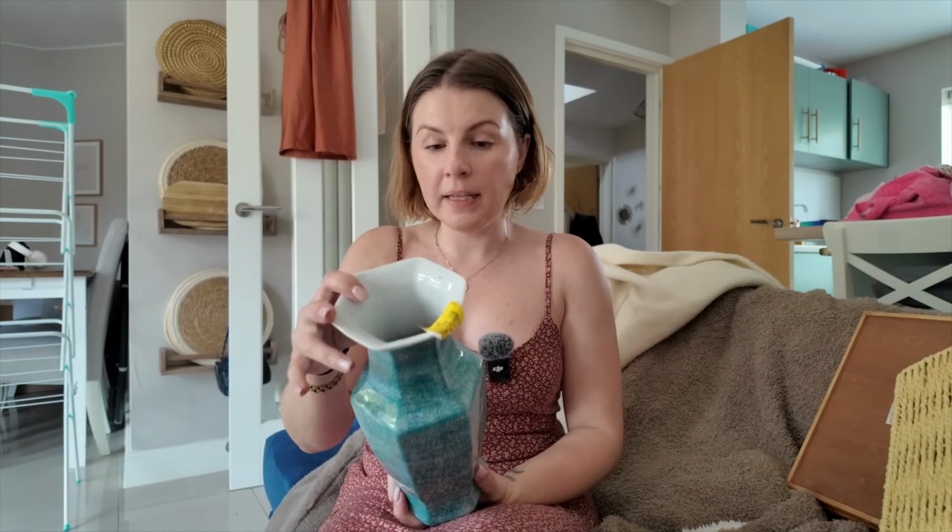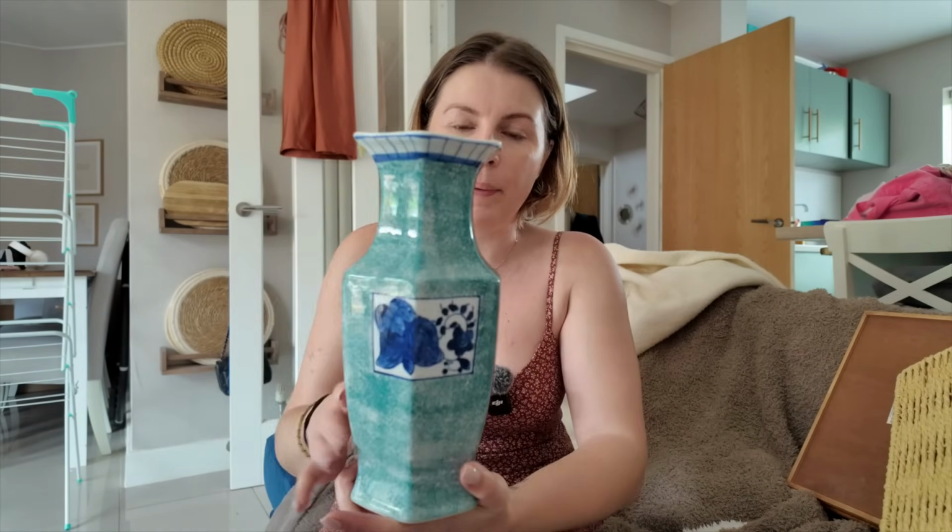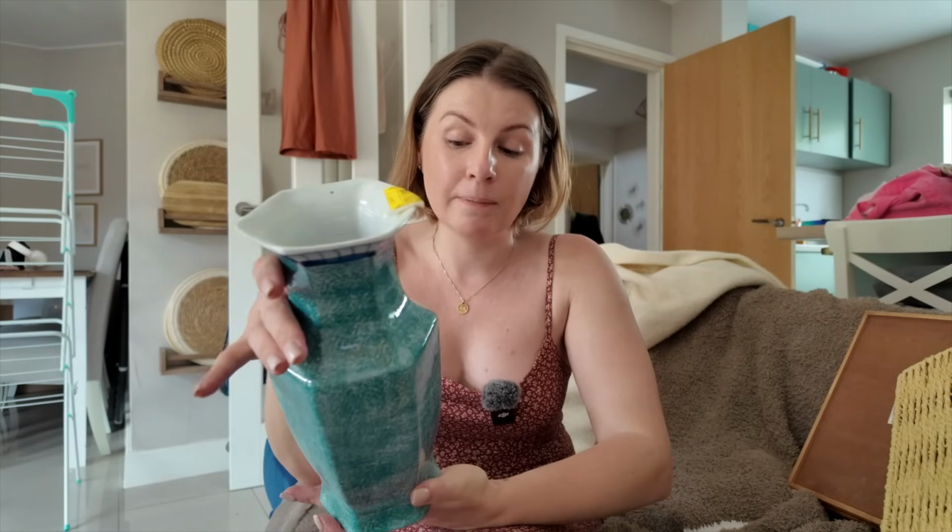Let's start this little haul with what I purchased from the secondhand shop. First of all, this. I saw it and I thought it kind of works, but it kind of doesn't at the same time. I don't love this. Don't love the kind of greenish, and I don't love this in the middle of, I would rather it all be blue and white patterned, but you know, we can't have everything. It was £1.